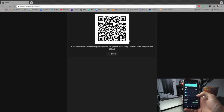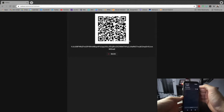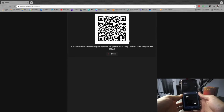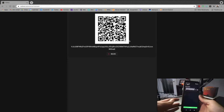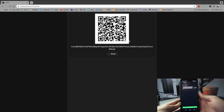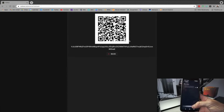So within Liquid, I'm going to hit the send button, or rather within Blockstream Green, and then I'll just hit the scan button so I can scan the QR code. I will double check the address that I've scanned on my phone versus what's on the computer. That looks good to me. And I will hit continue.